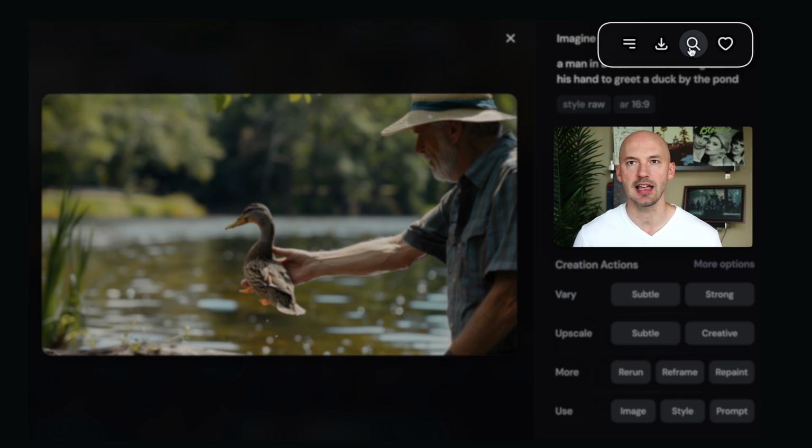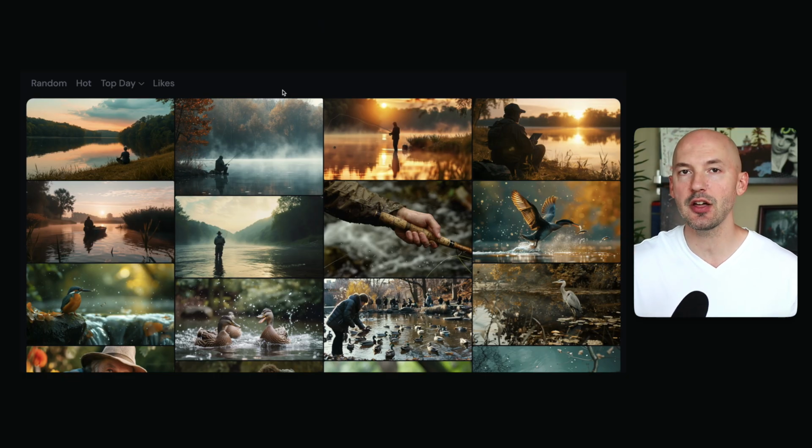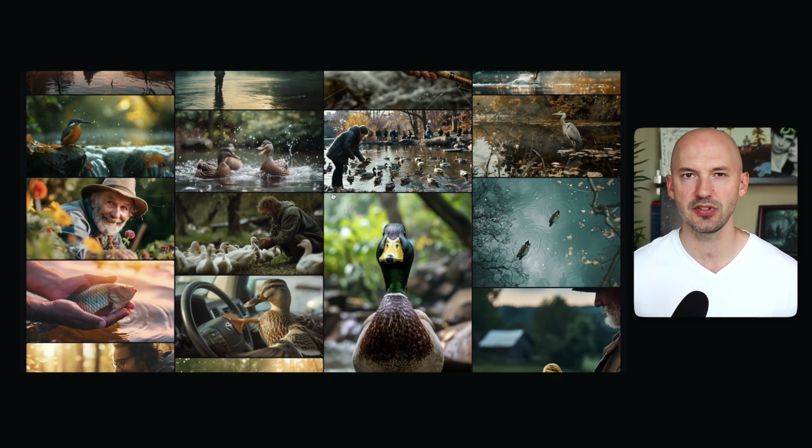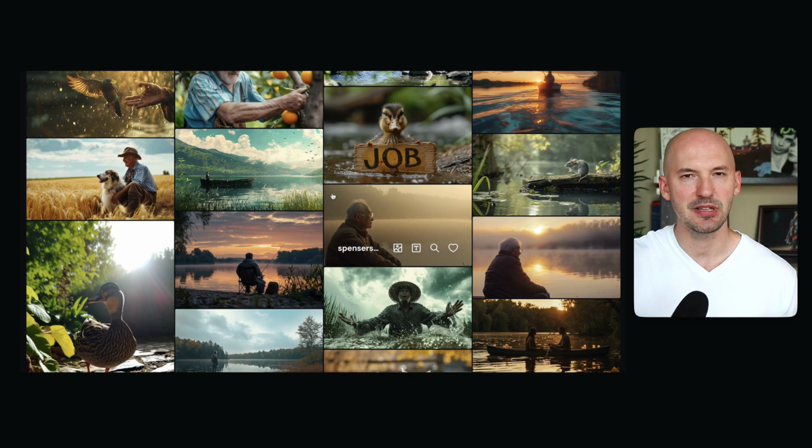When we click on that, we are now presented with every other Midjourney image that matches a similar style. So we're going to get pictures of a lake, an old man, a hand reaching out, and of course, ducks. Even straw hats. Do you see how cool this is and how powerful that can be, and how easy it is to explore all the different aesthetics Midjourney has to offer? I think that tip is really powerful. Oh, this poor guy just wants a job.